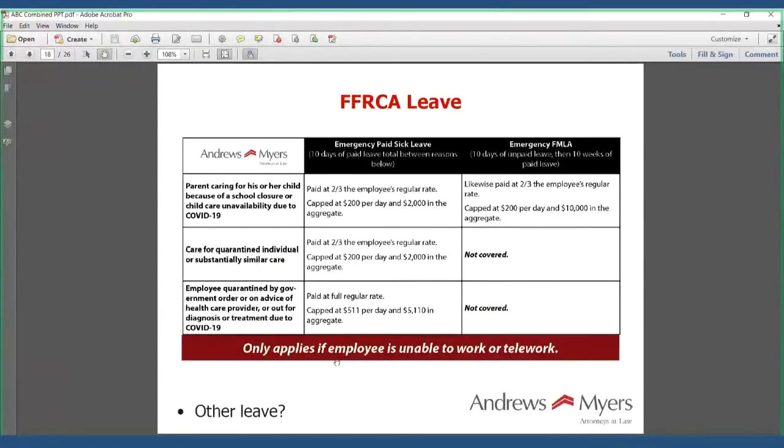There's also the emergency FMLA, which is outlined on the right side of the chart, which says you can get 12 weeks of leave to care for a child who is out of school or out of daycare. Now, the first 10 days of that leave are unpaid. The next 10 weeks of leave are paid at 2/3. So someone can actually use their emergency paid sick leave to fill in the first 10 days and then get 10 weeks of paid leave under the emergency FMLA.